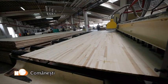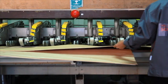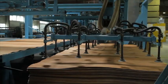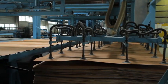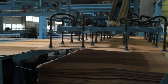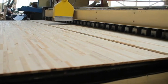In Comănești, block boards and shuttering boards are produced. In general, the boards produced here comprise at least 3 layers. The core forms the central layer made of edge-glued rods.